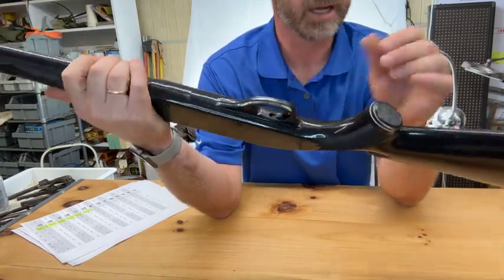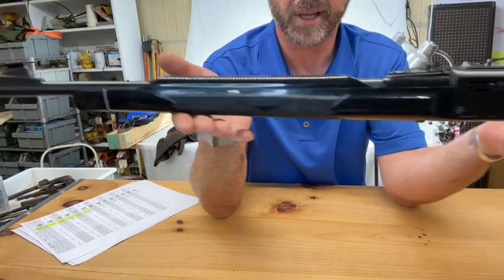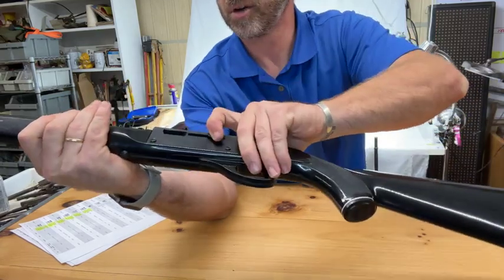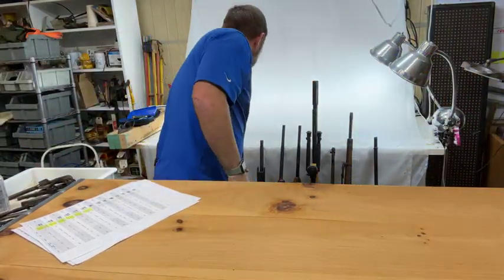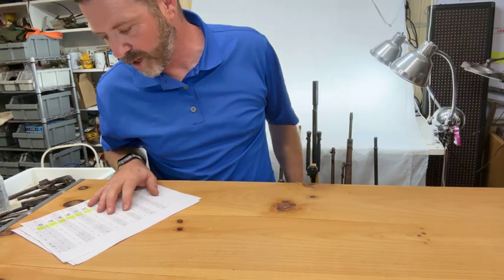Great shooting rifle, rare rifle as the color. Shouldn't go wrong with this. I own 2 nylons, not in black though. I've got the not so desirable brown versions. So yeah, great nylon. Be sure you check that one out. And let's see what we have next.